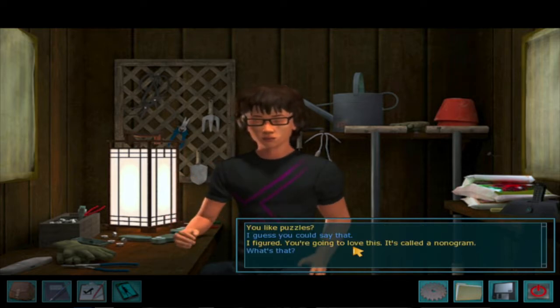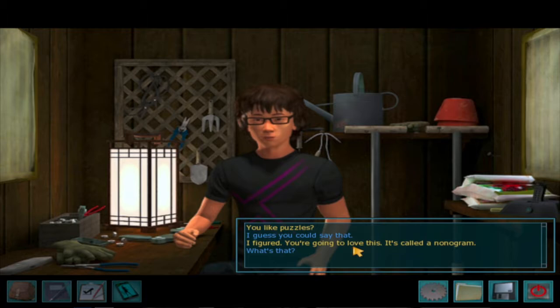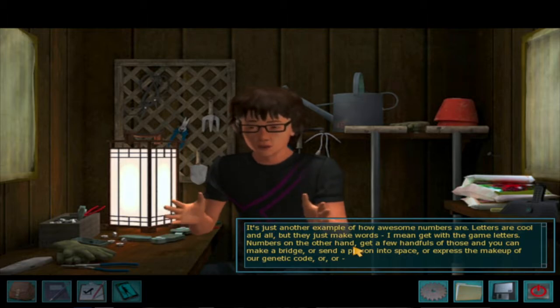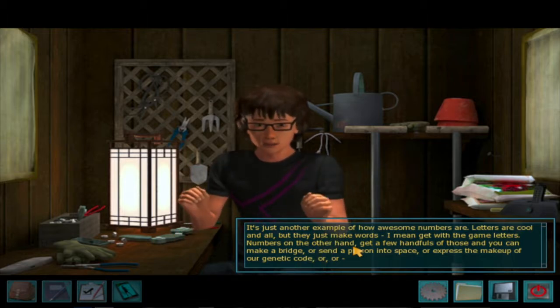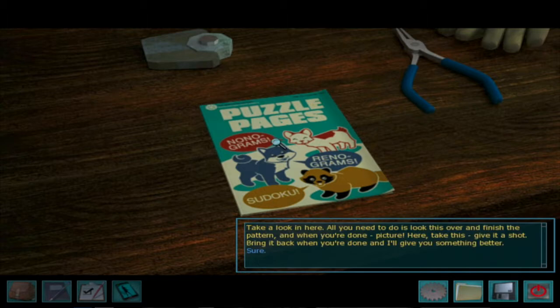You like puzzles? I guess you could say that. I figured. You're all going to love this. It's called a nonogram. What's that? It's just another example of how awesome numbers are. Letters are cool and all, but they just make words. I mean, get with the game, letters. Numbers, on the other hand, get a few handfuls of those, and you can make a bridge, or send a person into space, or express the makeup of our genetic code, or they can make a neat picture. Take a look in here. All you need to do is look this over and finish the pattern. And when you're done, picture! Here, take this. Give it a shot. Bring it back when you're done, and I'll give you something better.